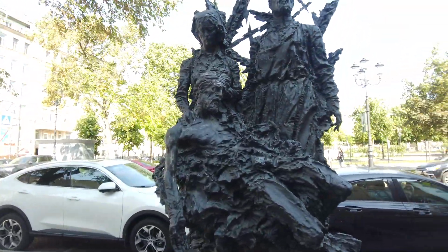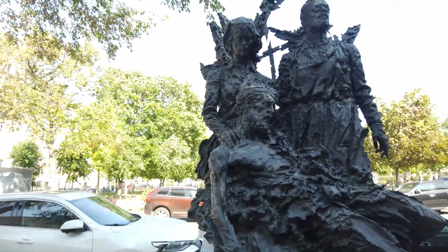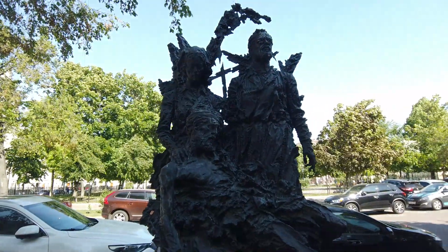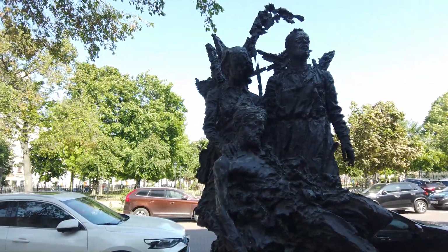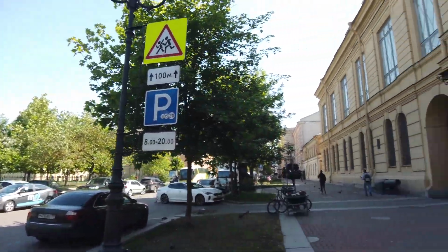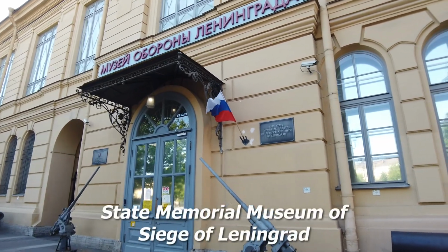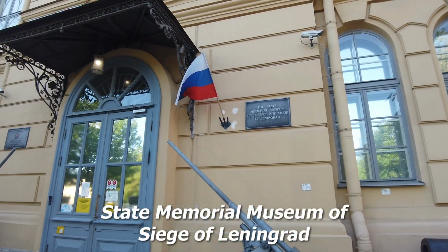Oh, wow. I think it portrays people who are suffering throughout the 900 days of the siege. 900 days, guys. The State Memorial Museum of Defense and Siege of Leningrad. So yeah, like I said, this is a state museum of defense and siege of Leningrad.